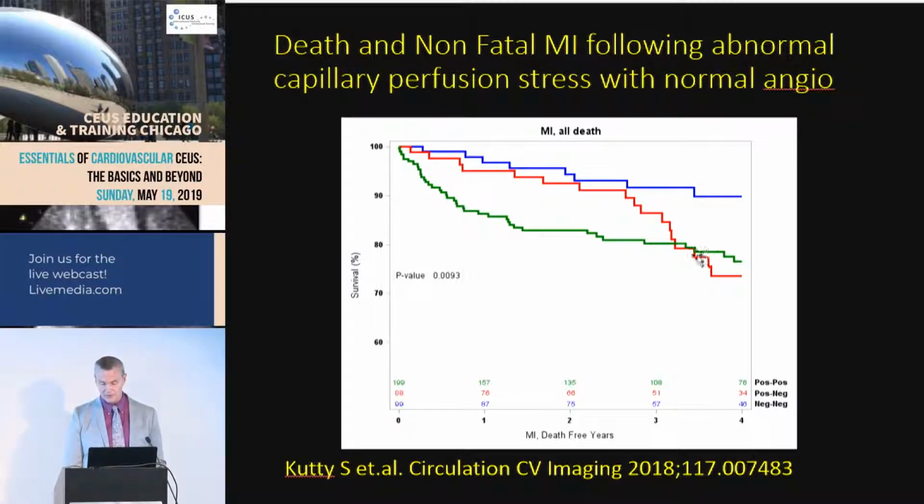Look at the group here that had normal coronary angiogram. By 3 years, their death and non-fatal MI rates were the same as those that had abnormal coronary disease. So there is truly microvascular disease that occurs in the absence of coronary disease. We know microvascular disease occurs in the presence of coronary disease. Now we're learning that it occurs in the absence of coronary disease by epicardial standards. And these patients have a bad prognosis.